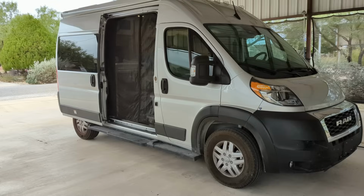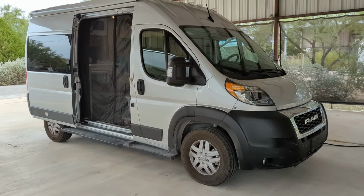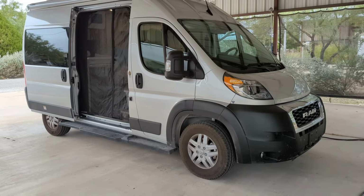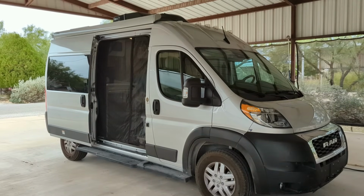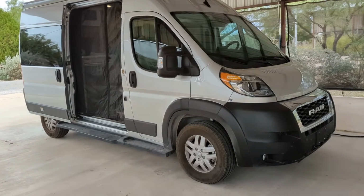So, could you live in that as your home for months, years, or whatever? That's a Class B motorhome, a Thor Rise, R-I-Z-E, 18M, 18 feet long, and that would be your home. Let's just say that's your home.